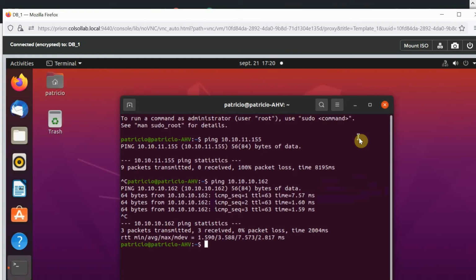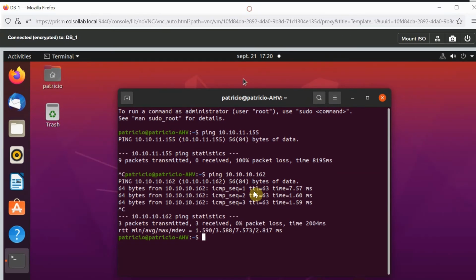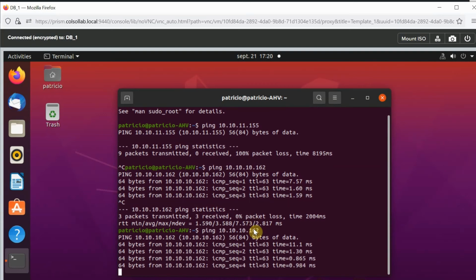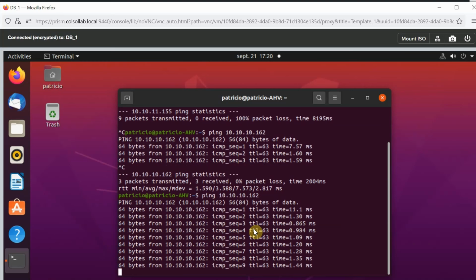And let's ping one of the other VMs. So let's verify what are the IP addresses of the other VMs. So let's say for the web one, it's 10.10.10.162. So I already had it there. Let's repeat that ping. And as you can see, I can do all the configuration from Prism without having to do any configuration on the switch.